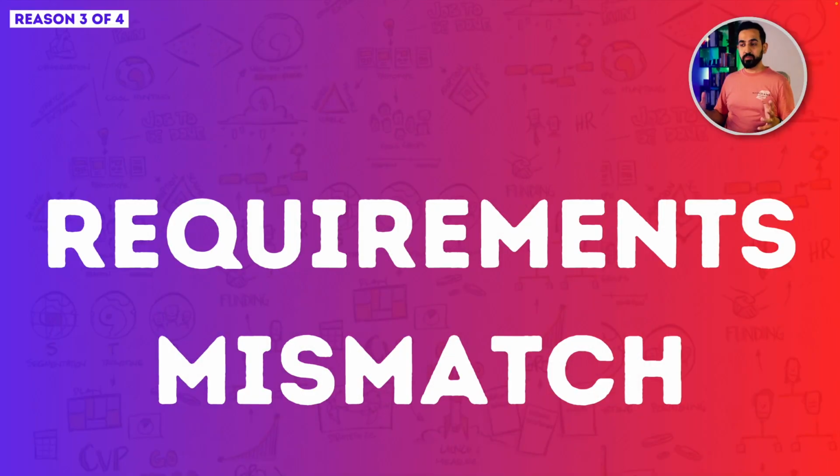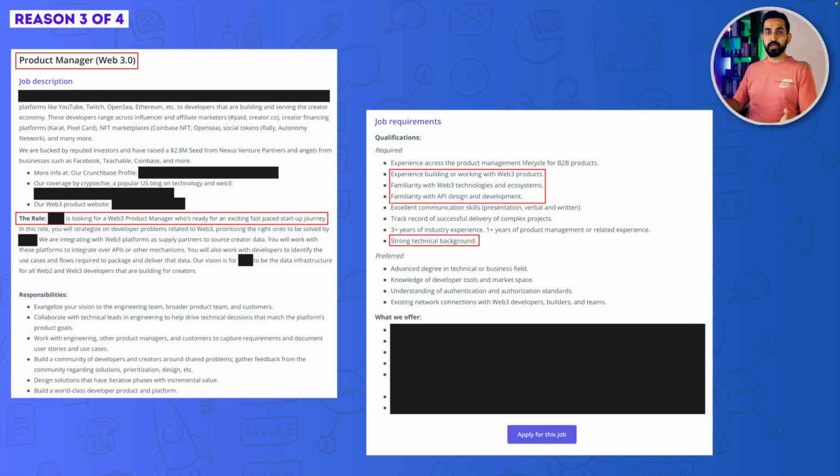So the next problem is just requirements mismatch, which is where you haven't tailored your resume to the requirements listed in the job itself. So again, this is the job that I was hiring for, and as it says in the title of the job itself, this is for a Web3 product manager.